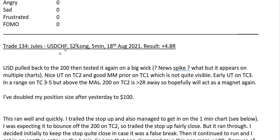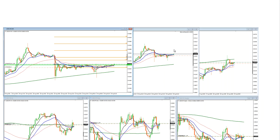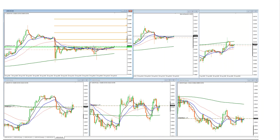So here, USD/CHF S2 long. It's a 5-minute chart with a major pair. USD/CHF, you can trade those on a 5, right? With a 5R result. So let's just see what he did. So that's the S2. We've got 2 big tests. So chart reading, right? Big test at 200, another big test at 200. So it has tested twice to the downside. Well, if it cannot go lower, it will test to the upside. But this is the idea, right?